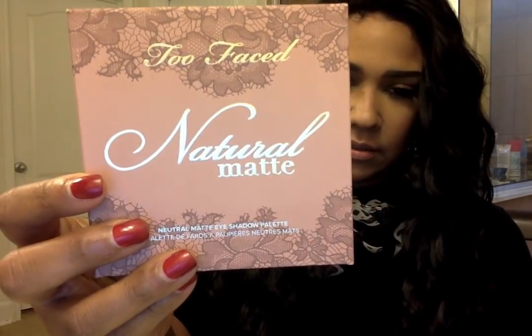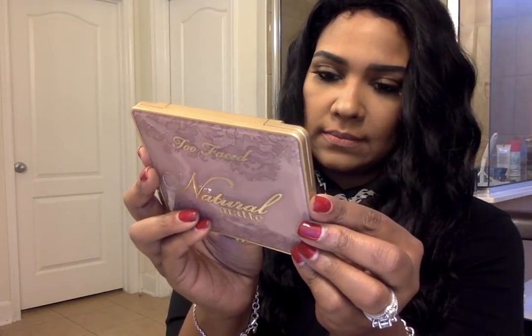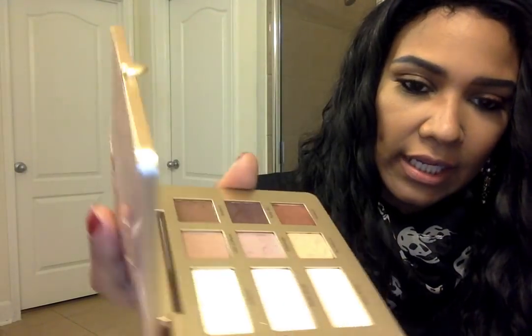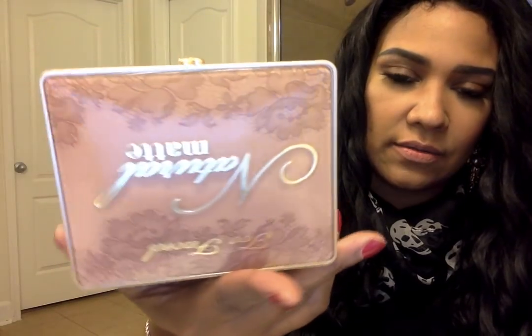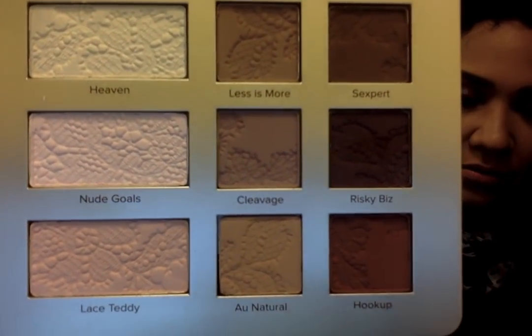Oh, Too Faced. I bought the Natural Matte Palette. It kind of looks like lingerie, but this is the palette by Too Faced. It's the Natural Matte Eyeshadow Palette, and I love how it's made. Look at that. Isn't that beautiful? Looks like an antique cigarette case or an antique compact. Isn't it pretty? It has that old school feel, and this is gold on the inside. It's a nice mirror, and these are the colors. Very neutral colors. I have them on right now.